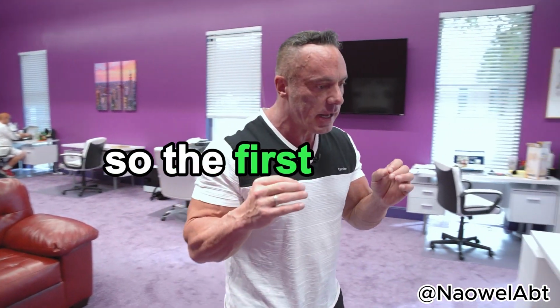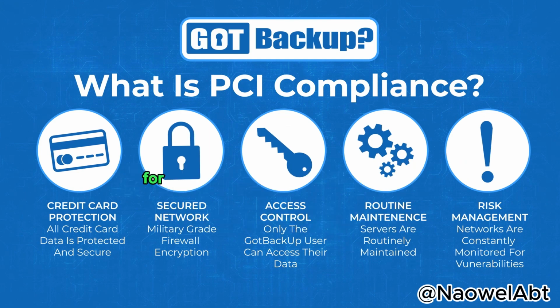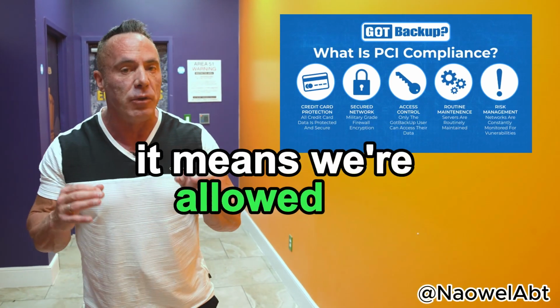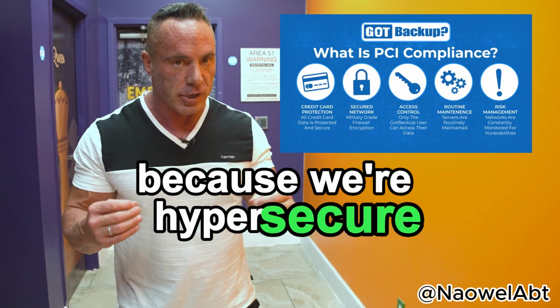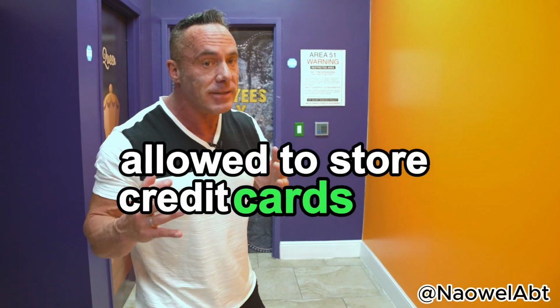So the first thing I want to explain to you guys is that we're fully PCI compliant. For physical PCI compliance, what does that mean? It means we're allowed to physically store credit cards in our data center because we're uber secure. So we've passed all the tests for that, and we're legally allowed to store credit cards and your storage.